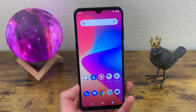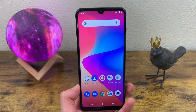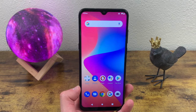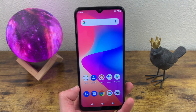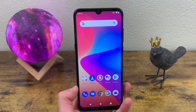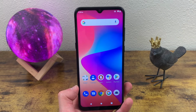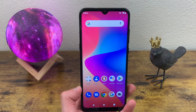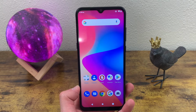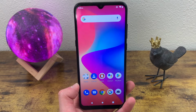My fourth pro for this phone is the storage. This phone has 64 gigabytes of internal storage with microSD card expansion. Compared to a lot of higher end phones maybe, this is really not that impressive, but compared to other phones in this price range, while it's not unheard of to have this much storage, it's definitely not nearly as common. Most entry-level phones have somewhere around 32 gigabytes, sometimes as little as 16. So this phone has quite a bit more.